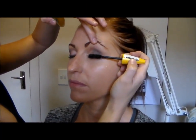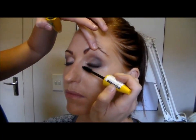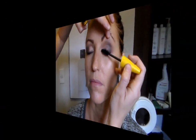So we're working that mascara from the bottom of the lash all the way through in a kind of zigzaggy pattern, just to make sure you're getting every lash. And then I like to do 2 to 3 layers of mascara on an eye.